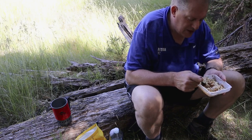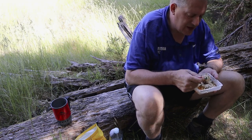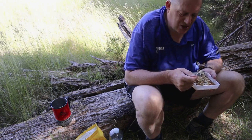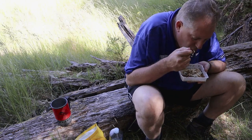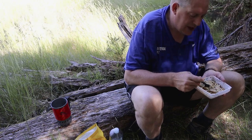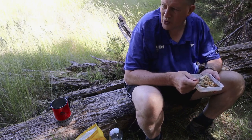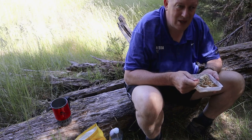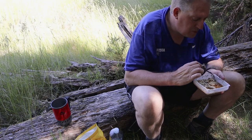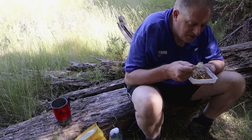I'm intending to do more of these camping trips in 2023. This is the first for this year, but I've got a few ideas of places to go to over the rest of the summer, to do some camping. This is really just a dummy run to check everything out and see what kind of equipment I need to take with me, and how easy it is to actually do a camp like this. I'll be recording them and bringing them to you.